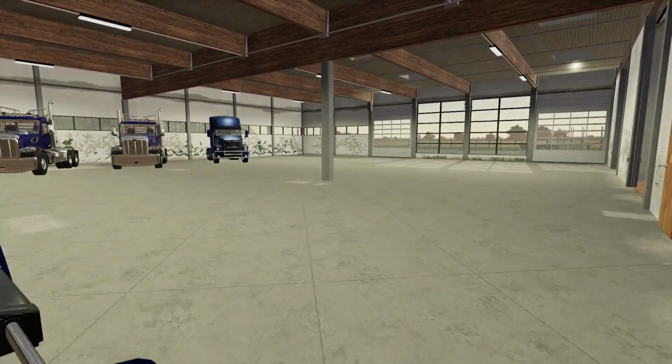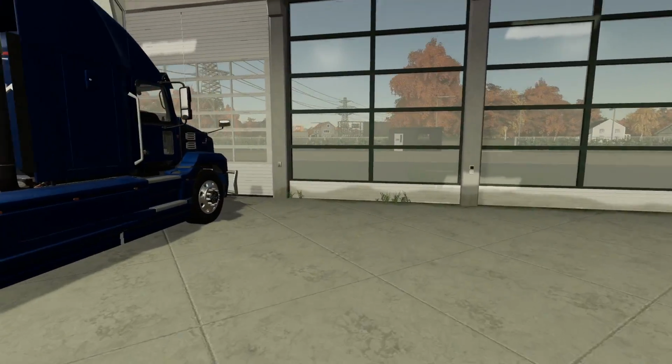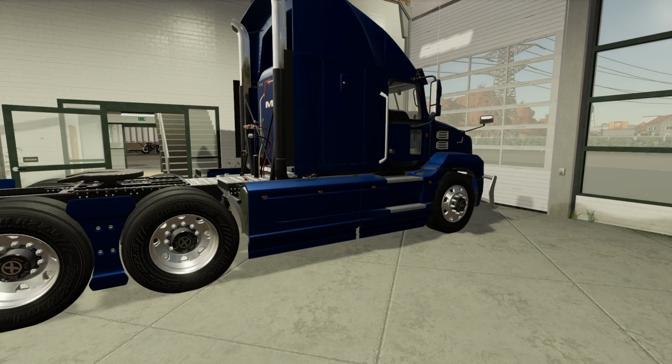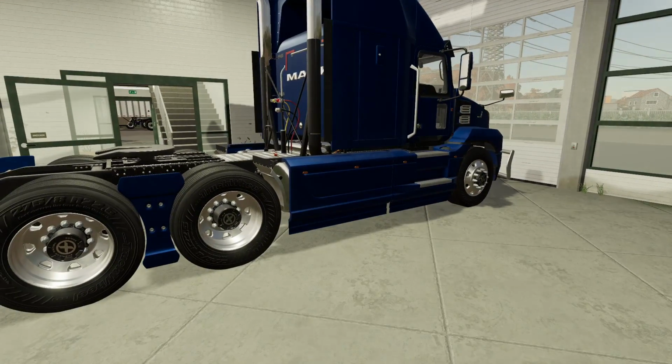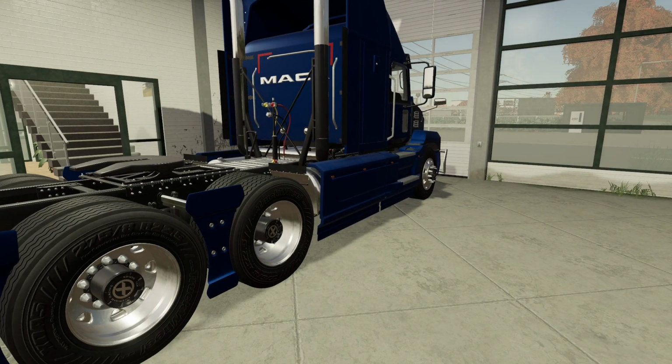But I need a tractor. I need a combine. Like that's what we need. We need to get to work, guys. So anyways, yeah, that's where we're at. So we're going to jump in the back, head on out, and go pick up some new equipment. We got some money to burn, guys. Let's do this thing.